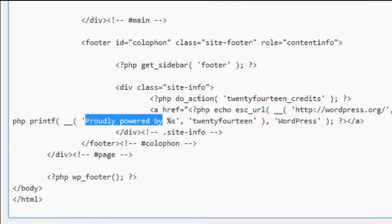So for us, that's a little bit of overkill. We're going to change it. There should be a line that starts here that says a href, and it goes on and on, and then it gets bumped to the next line, which starts with php printf, blah blah blah, /a. Between the a here and the /a here is that line, basically, that says proudly powered by WordPress.